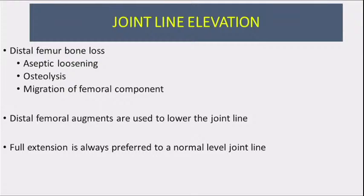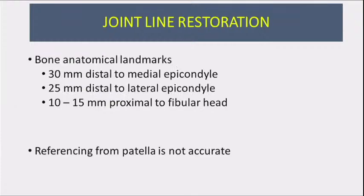So you have to use a distal femoral augment, and then full extension is always preferred to a normal joint line. So if required, you accept some proximalization of the femoral component and accept some elevation of the joint line rather than leaving the knee in a flexion deformity.